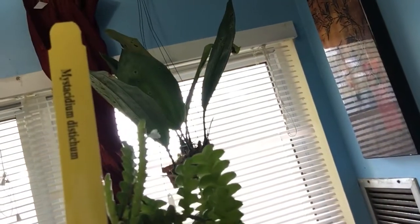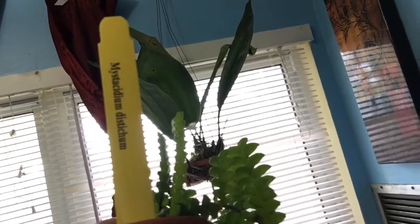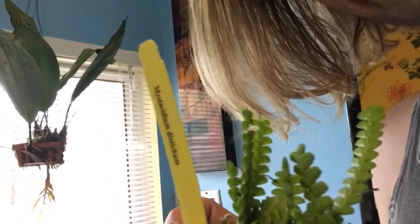All right, so here is a Mystichium distichium. I don't know if I said that correctly, but if you can see, it is in bloom. You can't really see it, but I have two little blooms coming out on that. I think I'm actually gonna split this one up and start growing them in different places. I like that.